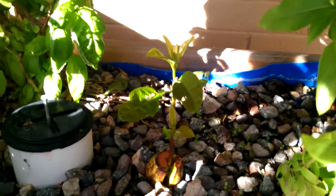The eggplant is just beautiful. It's nice and firm. And there's our avocado tree coming in. I'll get a better shot of it from the back. The light right now is just terrible.